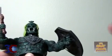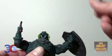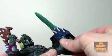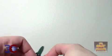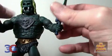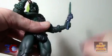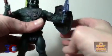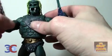I've been reading from some forums that some Castle Grayskullmans have this problem where the hands are not holding the swords that perfectly. My Castle Grayskullman has no problem. The grip is nice and tight enough, so I don't have any problems with mine, but apparently some do. Well, these hands are a little bit gummier than some others, so that might be the case.